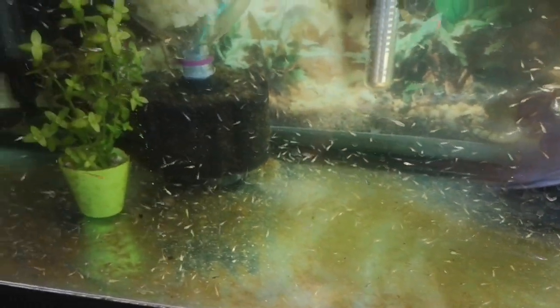Still got loads and loads of them. They're a bit easier to see now anyway. Starting to see some grow at different rates to others. Not quite got any Tobies yet, but I don't think it will be long now.